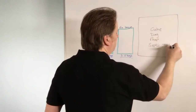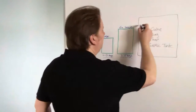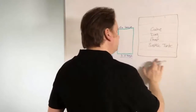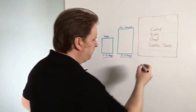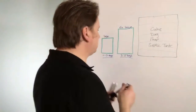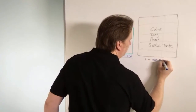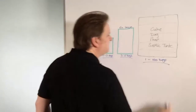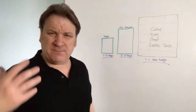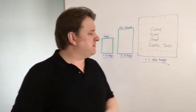septic tank. I suppose it's called a cube because it's shaped like a cube, but this is really amazing. The cube tank will do, and get this, anywhere from 1 to 100 dogs. It's amazing. And it's very popular with the kennel clubs, as I said, and places where they've got lots of dogs in runs and stuff like that.